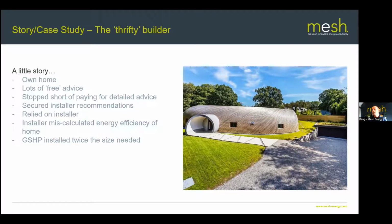So they put in a heat pump that was twice the size that was needed for this low energy home. And worse than that, it had boreholes. So it was even more expensive because they put in twice the amount of boreholes that they needed. Well, boreholes were £5,000 a pop. So, you know, the numbers were building up here. And yeah, all of that, I reckon they wasted about 20K in putting in this extra heat pump. Not a small amount of money.